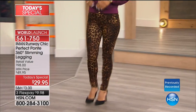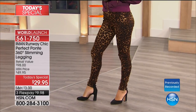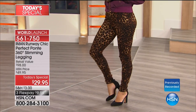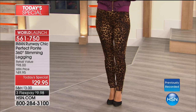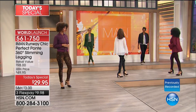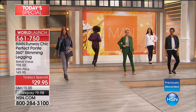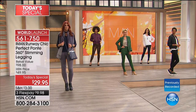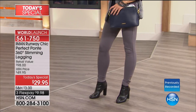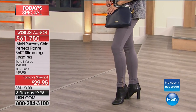And the other great thing that I love is that when we talk about shoes, whether you're running around with the kids in sneakers, whether you're a high fashion girl wearing over the knee boots, or a mature woman wearing a kitten heel, there is nothing that these leggings do not go with. It goes with every lifestyle. Absolutely everything. And it's ageless.